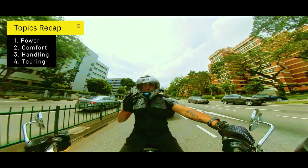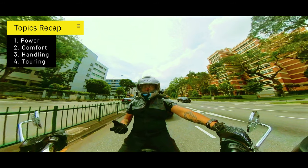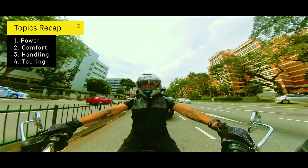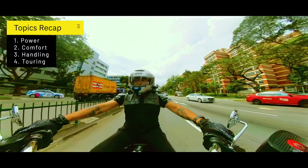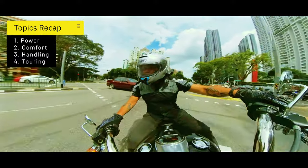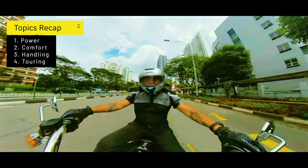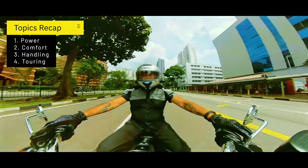In terms of comfort, again, nice rider triangle, not too low bars, floorboards instead of foot pegs, so you get a nice comfortable foothold, and of course you have a good stretch so that you'll be able to handle just about everything.